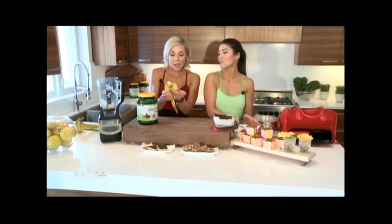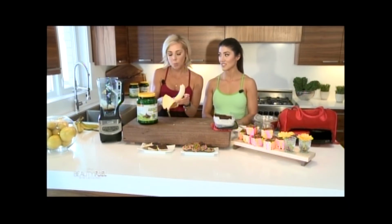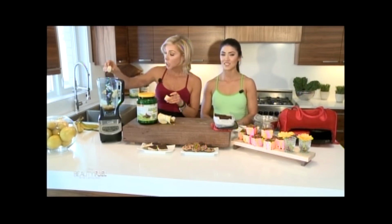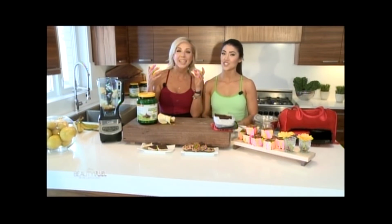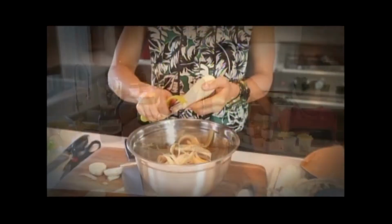We're gonna whip this up for you guys. We don't wanna bore you with the blending part, so we're gonna whip this up for you on the break, and we are gonna come back, show you how good this tastes, and then go right into the post-workout because that's just as important. Just as important to fuel your body after. So we'll be right back with this yummy shake and a great post-workout treat. See you then.